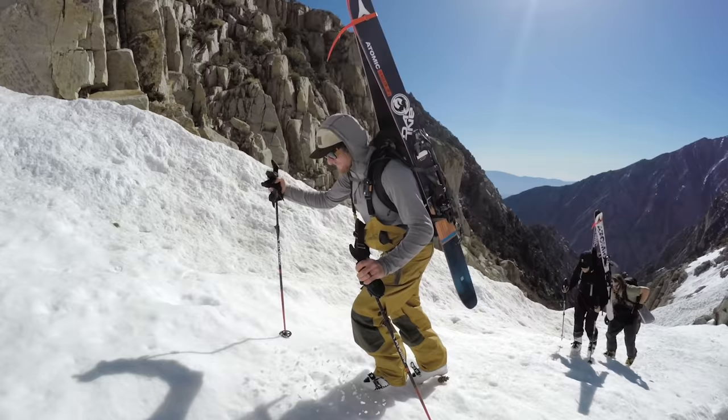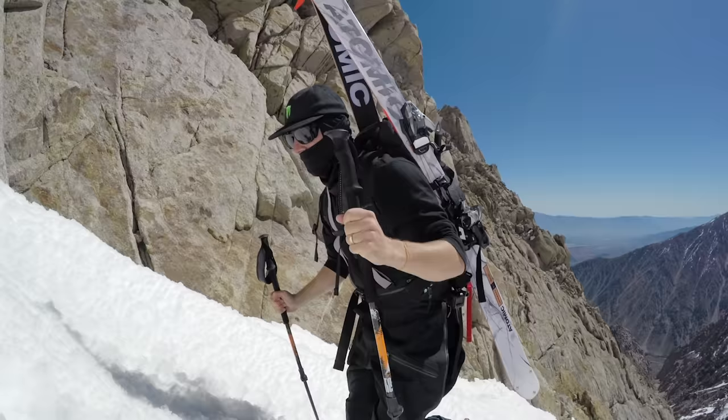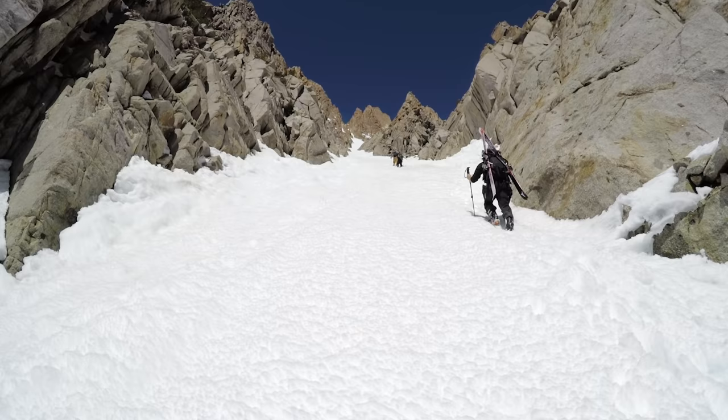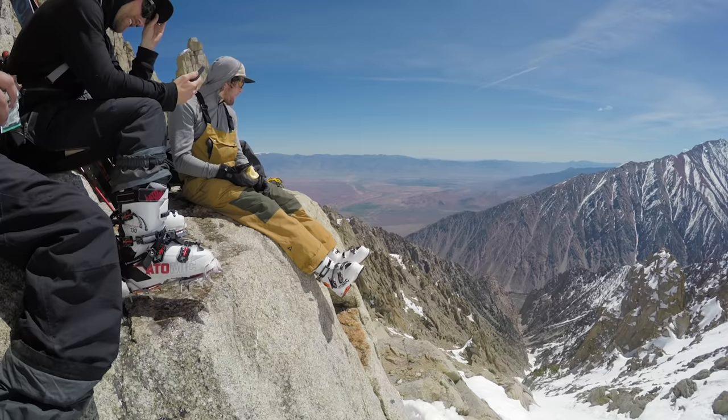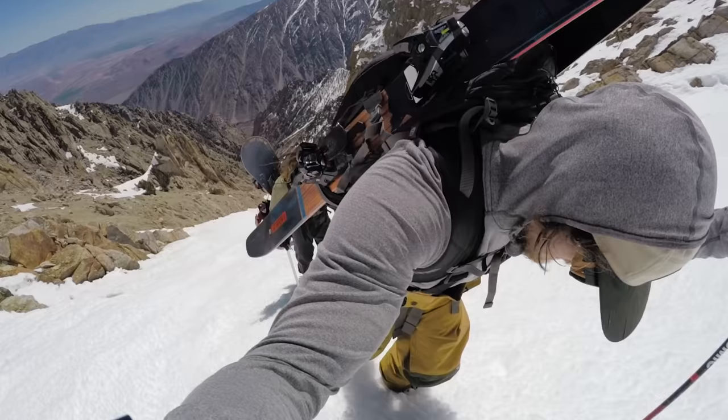This time of year, when you get later into the ski season, couloirs are your best bet for good, consistent skiing. A couloir, from my experience, is basically a perfect chute with rock walls on either side that shelter it from the wind and allow it to collect snow. You can ski couloirs a lot later into the season, and they're always a bit more protected.